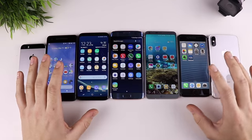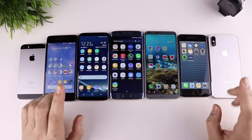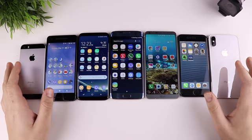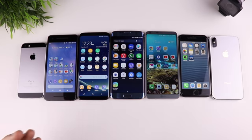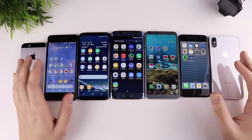How do you buy a phone in 2018? We're talking specifically here about smartphones. Now, smartphones are so diverse these days, it could take you forever just to try to decide which phone to buy. And that's why there are so many tech YouTubers and tech videos on YouTube to help you with that, because it's very hard to decide what phone to buy.